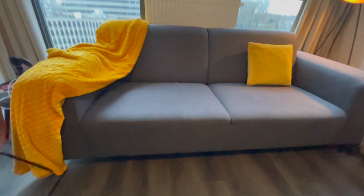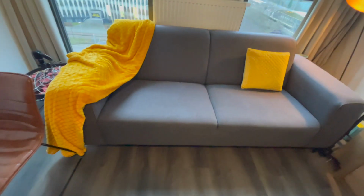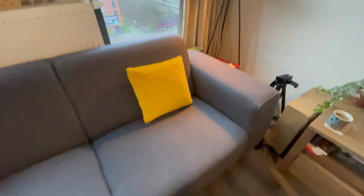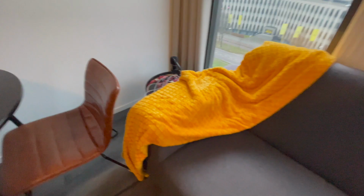Moving on to my living area. Ciao. This is my living area. I love this space. So yeah, this is my living space. I do a lot of my readings here because we have a lamp, and ta-da, the lamp here, and it's a very good space.